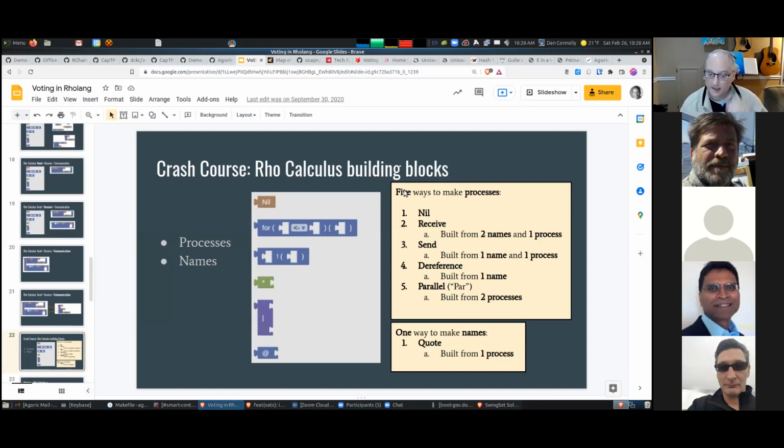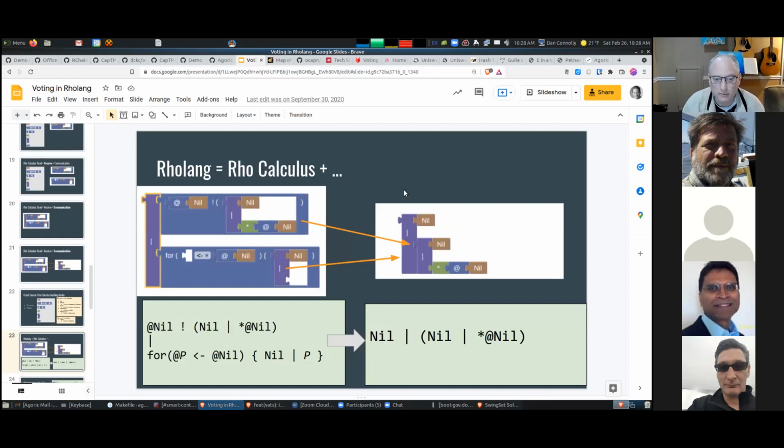I'm going to go past rho calculus into a tiny bit of rholang. So rholang is rho calculus. All of these building block things have ASCII versions. Fair enough? Yes. Yeah, I'm with you.